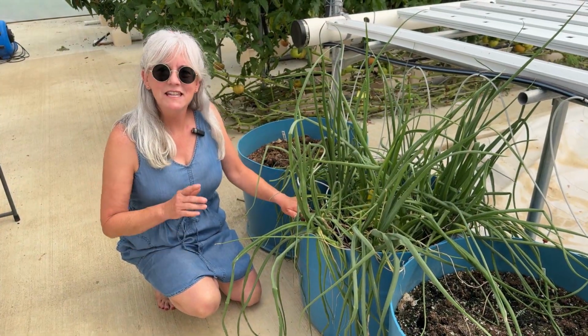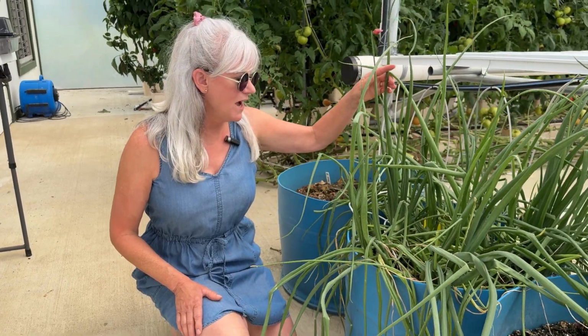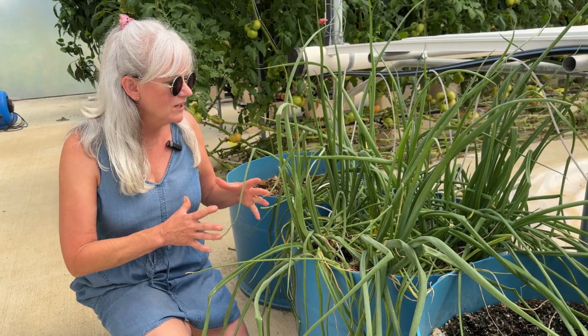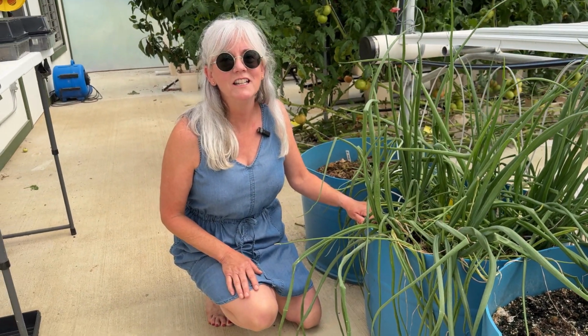Quick update on the deep barrel hydroponics. This is the original planting I did of the sweet onions. They still have a little while to go because they're still all nice and green, but they are getting huge. I can't believe how much they filled out in this barrel. I can't wait to harvest them. And then the next barrel I want to show you is the ginger.